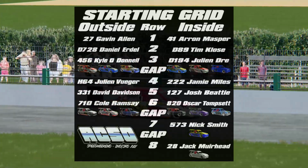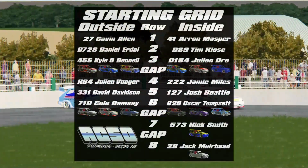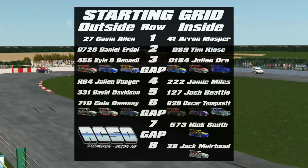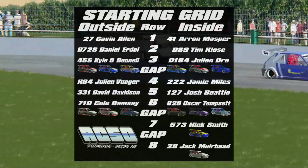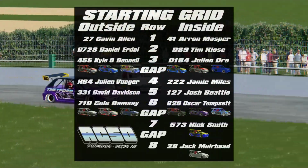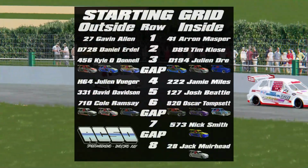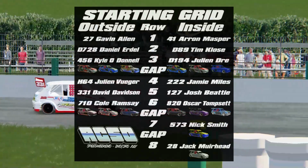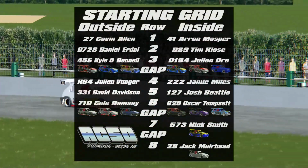Great gap beyond that, row 4 inside 222 Jamie Miles and outside H64 Julian Veyer. Row 5 is inside 127 Josh Beattie and outside 331 David Davidson. Row 6, 820 Oscar Thompson on the inside, and on the outside 710 Cole Ramsey. Great gap, then we've got row number 7 where it's inside 573 Nick Smith, and another great gap as well to the non-qualifiers section of the grid.